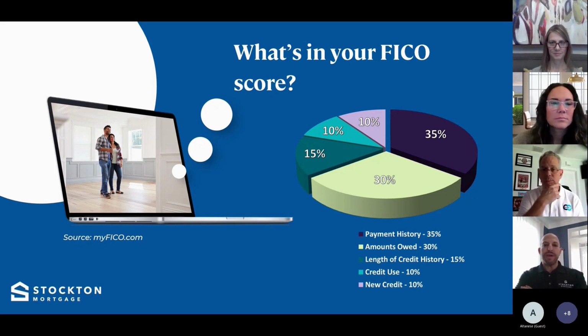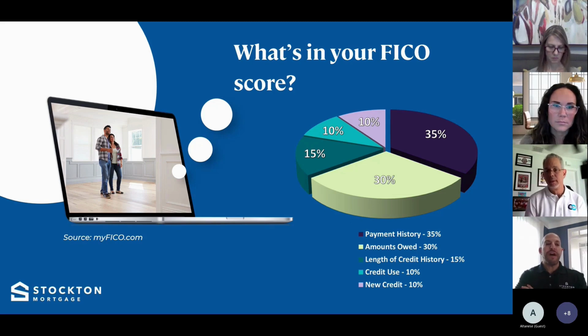I'd like to ask a question about the utilization. You said we want a variety of installment loans versus revolving debt, and revolving debt is credit cards. How does the algorithm look at student loans? Because most of them are maxed out, right? So does it look at that student loan as being a maxed out trade line, and that'll have a negative impact on the algorithm?